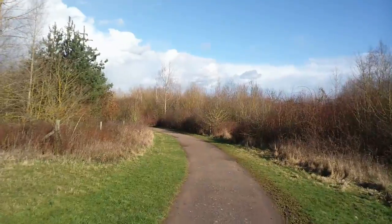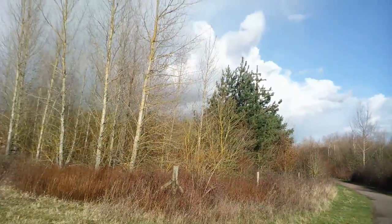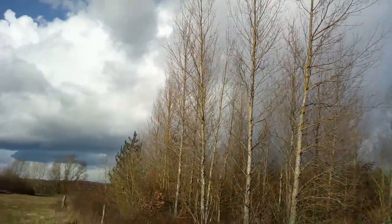Grey poplar and Lombardy poplar can be quite hard to tell apart. Both are tall growing, live fast, die young type of trees. These are Lombardy poplars.